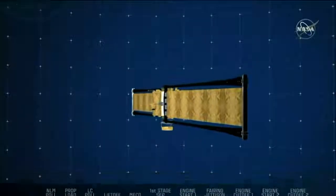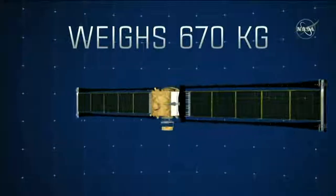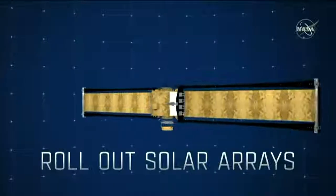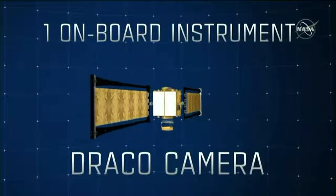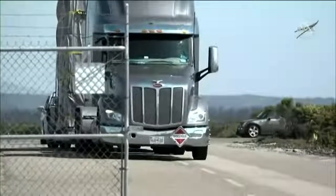And there's so much more to discuss about asteroids, planetary defense, and the DART mission. So let's get right into it with a quick breakdown of the DART spacecraft. DART has a mass of 670 kilograms, about a golf cart size or vending machine size machine. It uses hydrazine thrusters for propulsion and roll-out solar arrays for electric power. Now, DART has just one instrument on board, and there it is at the bottom. And that instrument is a Draco camera, which will feed images to an autonomous navigation system, steering it smack dab into an asteroid. Now, here's how DART got here. It was pulled by this semi-truck.